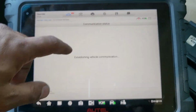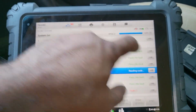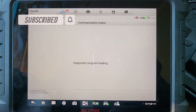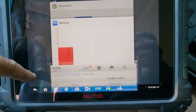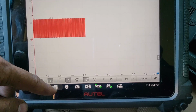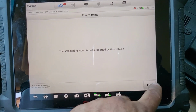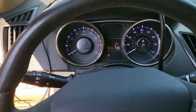Cluster, no, not the cluster. On the engine control module. I bet you're going to have misfire codes. Dude, this is crazy. We do have a signal, but the engine is sensing that crankshaft position sensor A circuit. Let's go to freeze frame. It's not supported. Okay, thank you. And the car is shaking. Look.